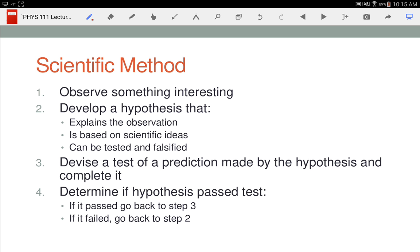Now, astrology makes predictions. The problem is those predictions are so broad that they're really not falsifiable. But they need to make specific predictions. The next step, devise a test of your hypothesis. Now, this test of your hypothesis should not be a verification of your observation.